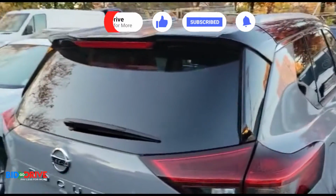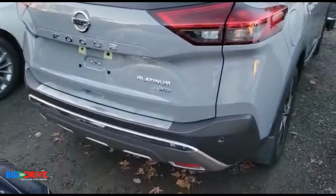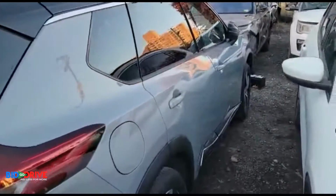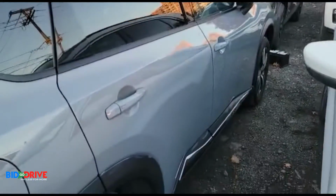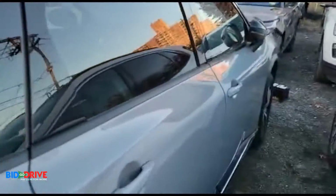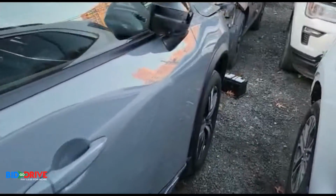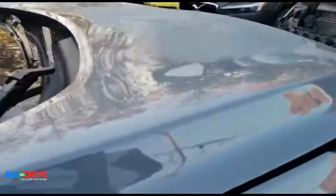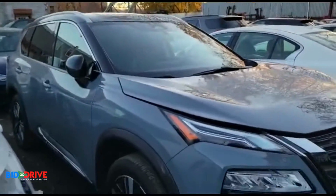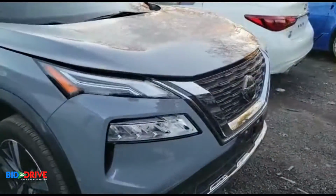Sorry for the video, it's a little tight in here. Too many cars, not enough time. Panoramic roof. This one turned out really nice.